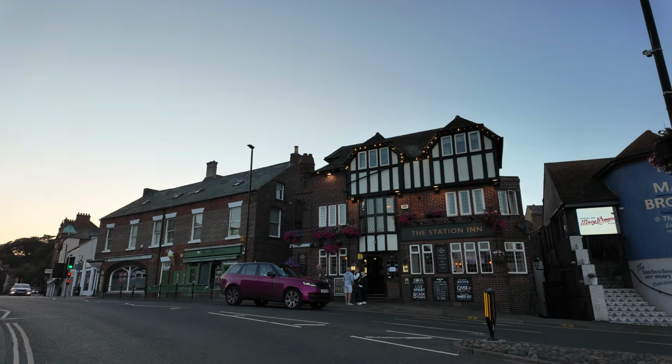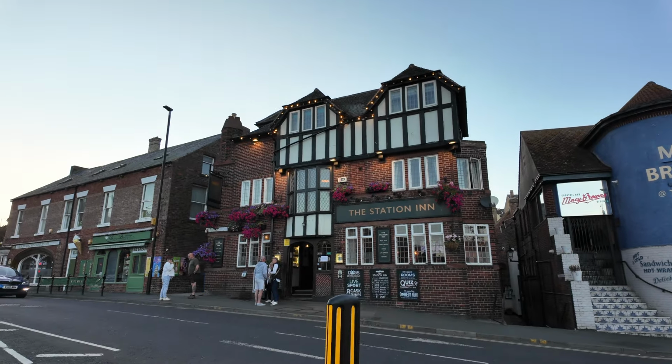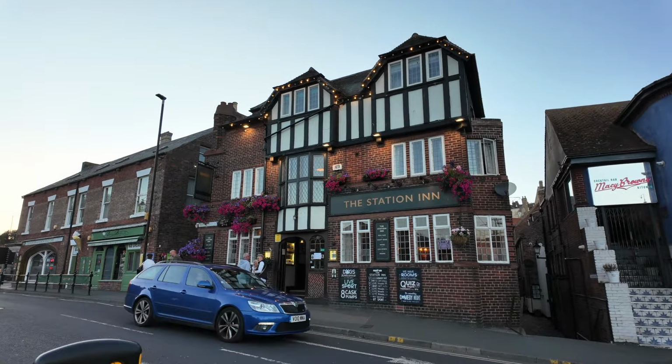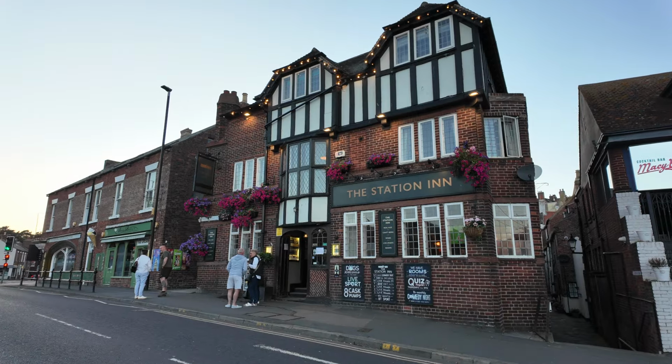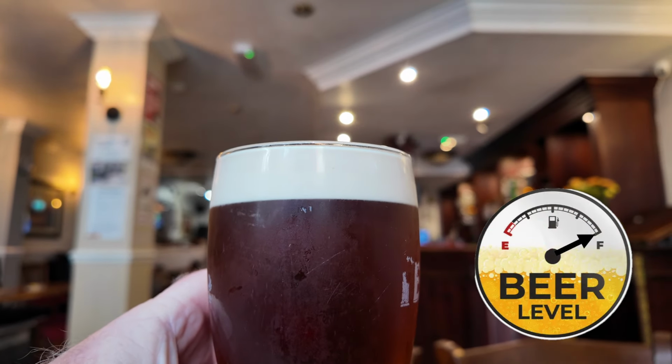And we have made it to the Station Inn. Number 10. Numero 10. Let's go. Rhonda's already gone in. Yay! 10 out of 10 complete.